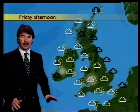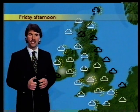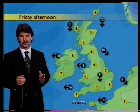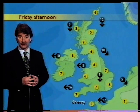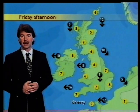Elsewhere it should begin to brighten up, the mist and fog slowly thinning out during the morning, some weak winter sunshine developing. Not a bad day for most, with temperatures around about where they ought to be really for this time of the year, 6 or 7 degrees. But actually it was a bit milder than that today in some places. We did see double figures, 11 degrees at Leeds. I don't think we'll see anything like that tomorrow, near as 7 degrees as the maximum for most parts of the country.